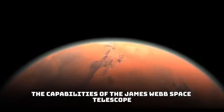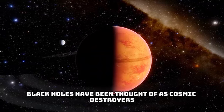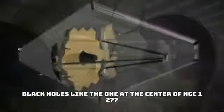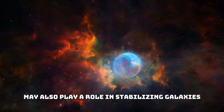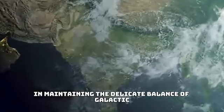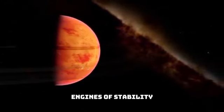The capabilities of the James Webb Space Telescope are also changing what we know about black holes. Traditionally, black holes have been thought of as cosmic destroyers, devouring everything in their path. But recent discoveries suggest that supermassive black holes, like the one at the center of NGC 1277, may also play a role in stabilizing galaxies, especially fossilized ones. These black holes could be important factors in maintaining the delicate balance of galactic structure even as other galaxies evolve and change. Webb's discovery showed that black holes can be gigantic engines of stability.